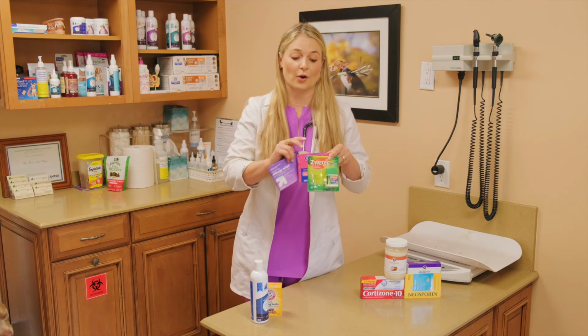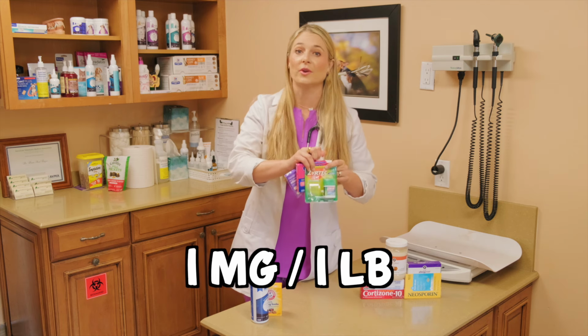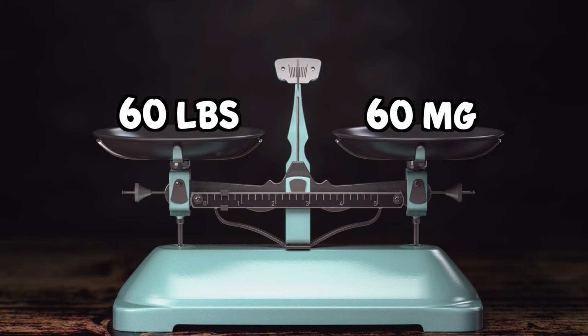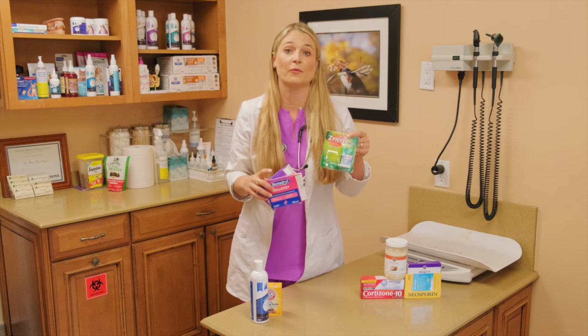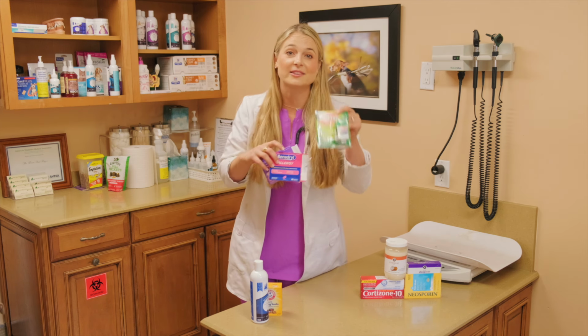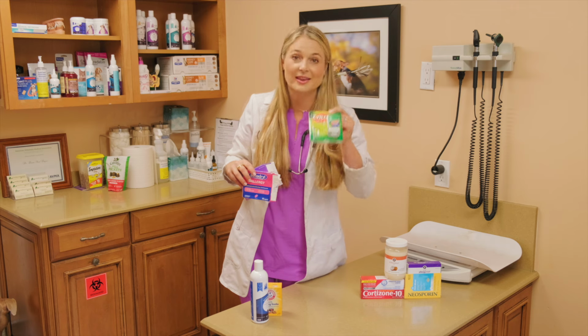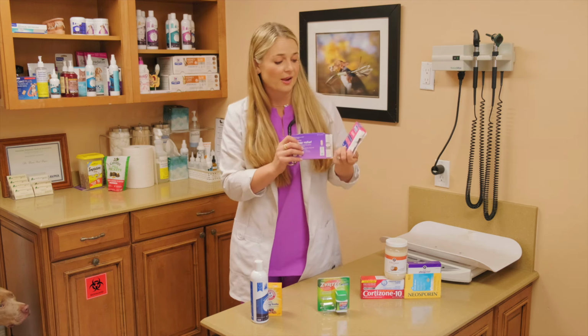So the dose for all of these is 1 mg per pound. Rico here weighs 60 pounds, so he's gonna get 60 milligrams. And Zyrtec comes in 10 milligrams, so if we do the math, he's gonna need 6 pills, and that's perfectly safe. That's why you guys came here, to get the dosages for what to give them if they're having hives.